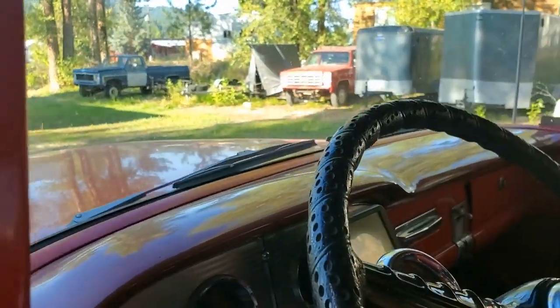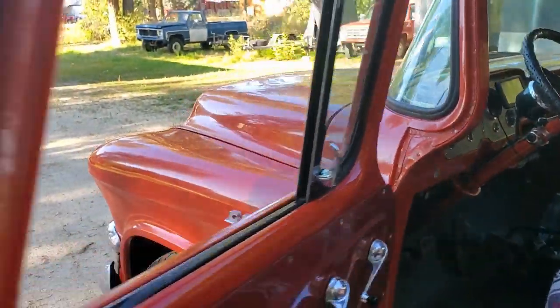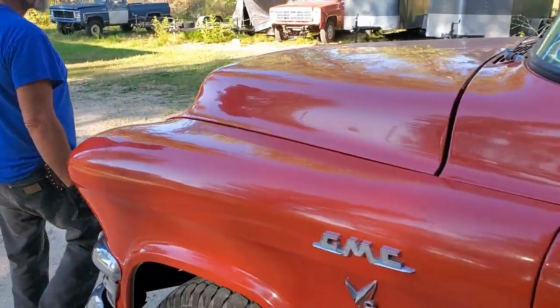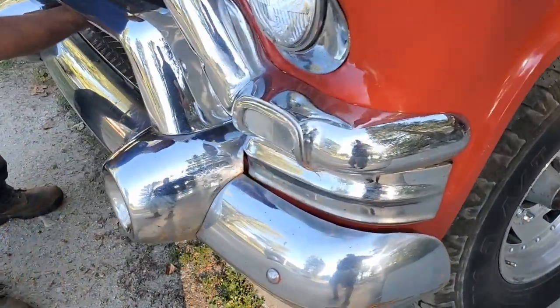Is the engine as pretty as the body? Well, no, because the engine bay isn't done yet. I might do that this winter if I pull the motor.